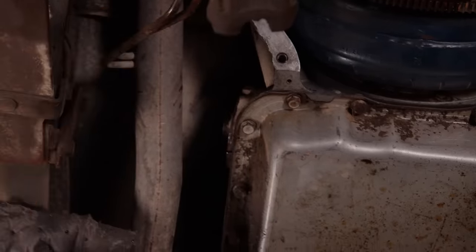I might be the only one in the world who truly loves sanding. This is orange peel. This is what you're trying to get rid of. This is what's gonna make your paint look rough.